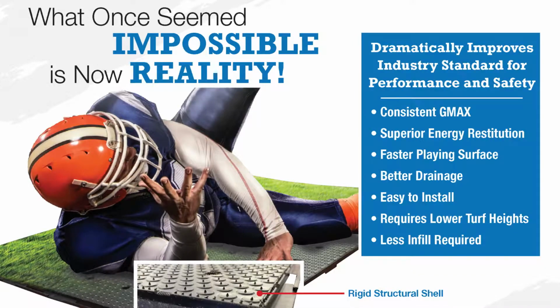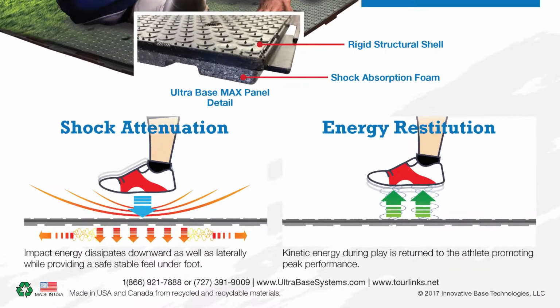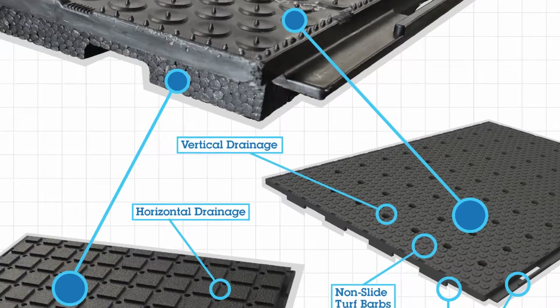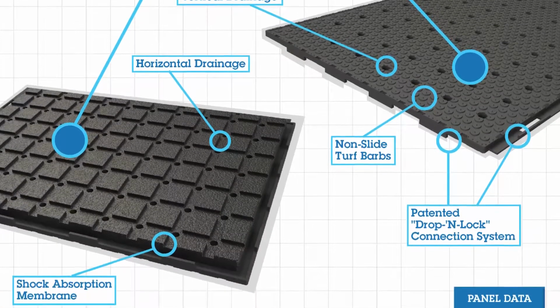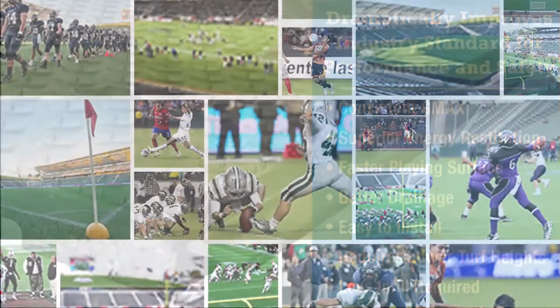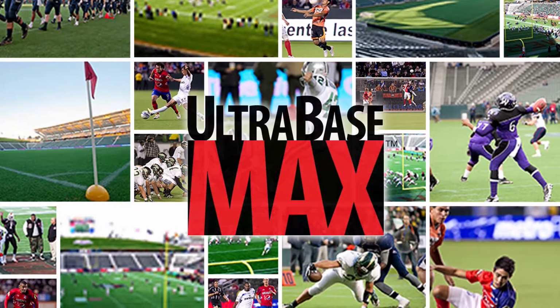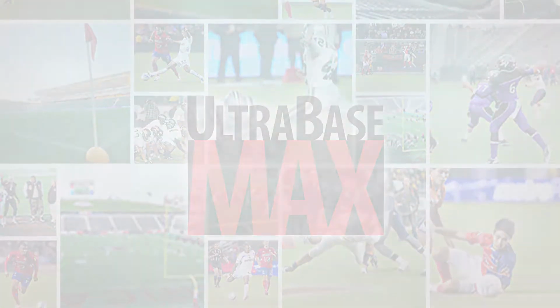What once seemed impossible is now a reality. UltraBase Max is the perfect fusion of performance and safety. Engineered with the patented UltraBaseSystems rigid structural shell for performance, fused with a state-of-the-art automotive-grade shock absorption foam for safety, UBS Max delivers the safety coaches and parents demand and the performance athletes expect. Over any existing subbase, any pile height, or any infill system, UltraBase Max is redefining athletic field and playground construction.